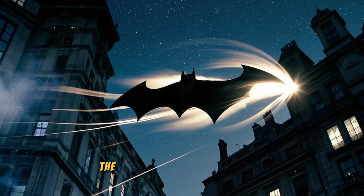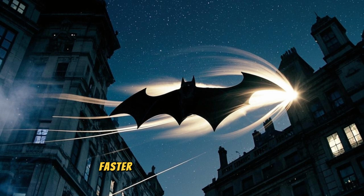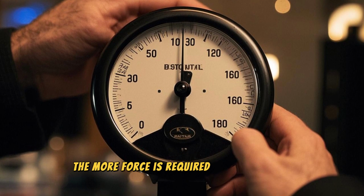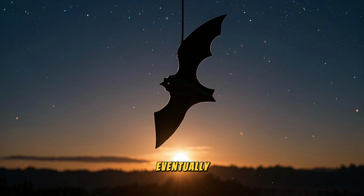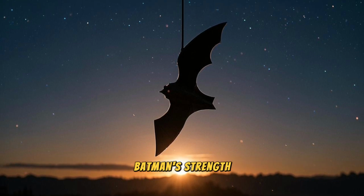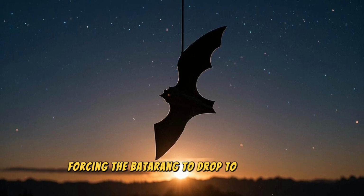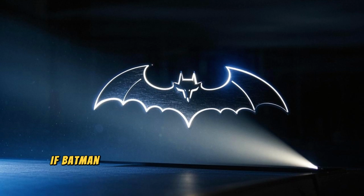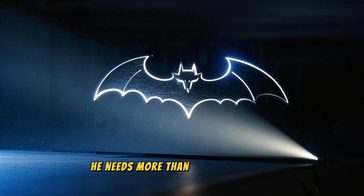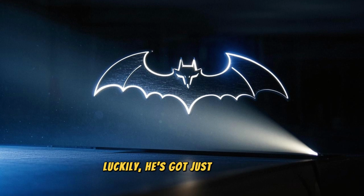At this point, the Batarang would need to spin faster to achieve greater height. The faster it spins, the more force is required to keep it aloft. Eventually, the force required to keep the Batarang spinning would exceed Batman's strength, forcing the Batarang to drop to the ground and ending the fight. If Batman wants to stand a chance of taking down Godzilla, he needs more than just a bat. Luckily, he's got just the thing.